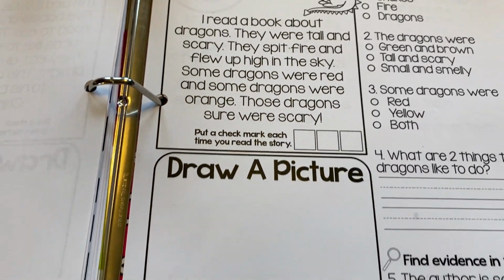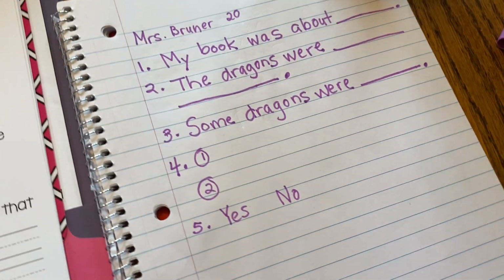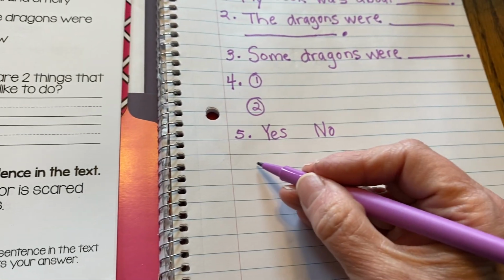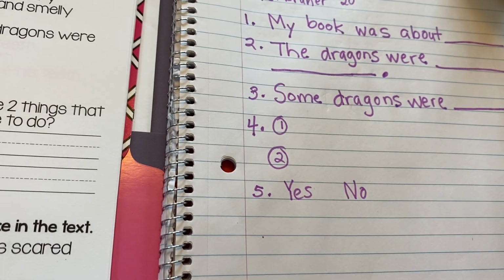And when you finish, either take a picture of this or have your parents do it, and have your parents send it in. Now, if you don't have the handout, remember you need to come down here and draw your picture. And that's all you have to do for today.